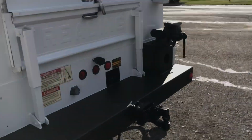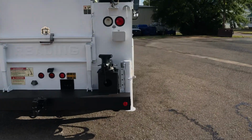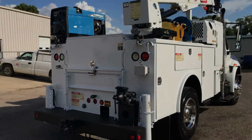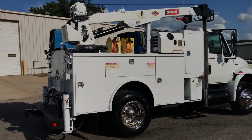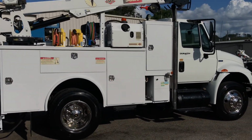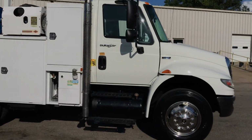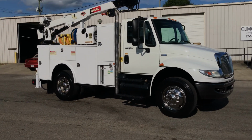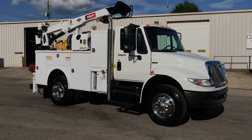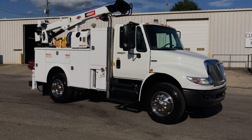This truck new was probably $165,000, maybe more. We're selling it a lot less than that, so this is a really nice truck. It's in really nice shape. It's not a new truck. One thing we do, we touch up the beds. We don't paint the cab or anything like that, but we do some touch up on the bed, so you know, you're not getting a brand new one, but it looks like it.